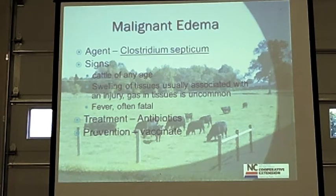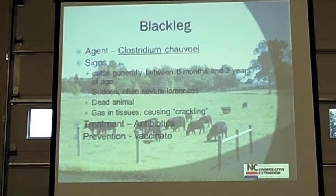So with Clostridium septicum, or malignant edema, this can affect cattle of any age. It causes swelling of the tissues, usually associated again with an injury or stress, and you end up getting a lot of gas in their tissues. Usually your only sign is death. We can treat it if we catch it early enough with antibiotics, but the best way to take care of it is to vaccinate our cattle for it. These vaccines are usually pretty cheap, and we're going to talk about vaccines in a little bit.